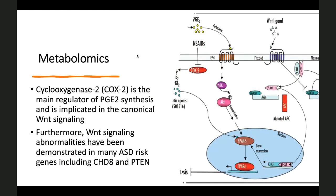Furthermore, COX2, or cyclooxygenase 2, is a main regulator of PGE2 synthesis and is implicated in the canonical Wnt signaling pathway. The Wnt signaling pathway has also been shown to have abnormalities demonstrated in many ASD risk genes, including CHD8 and others. So it does seem that this inflammatory cascade is important to the phenotype of autism spectrum disorder.